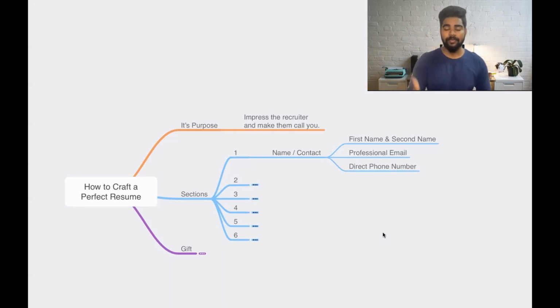Third thing, give the direct phone number. Don't give any landline number or something like that. Give the direct phone number. Make it easy for them to contact you.